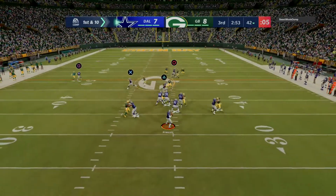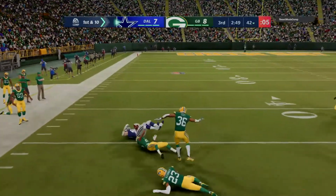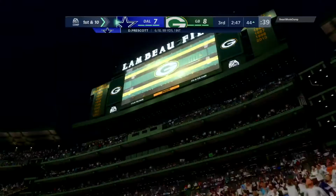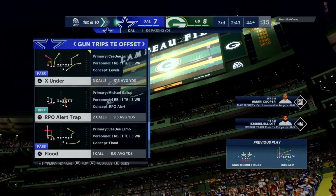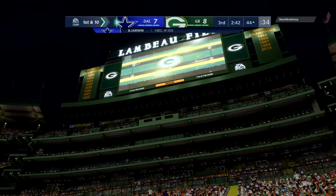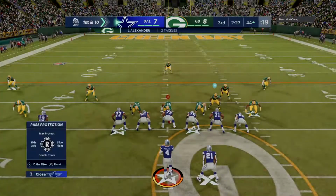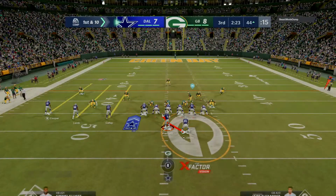Prescott on first down. Got an open man, the tight end Jarwin. And taking it across midfield and inside the 45. Back-to-back nice gains. That one for 14 yards and another first. And a Cowboy first down. So into Packer territory now. Here's 1st and 10 at the 44-yard line.